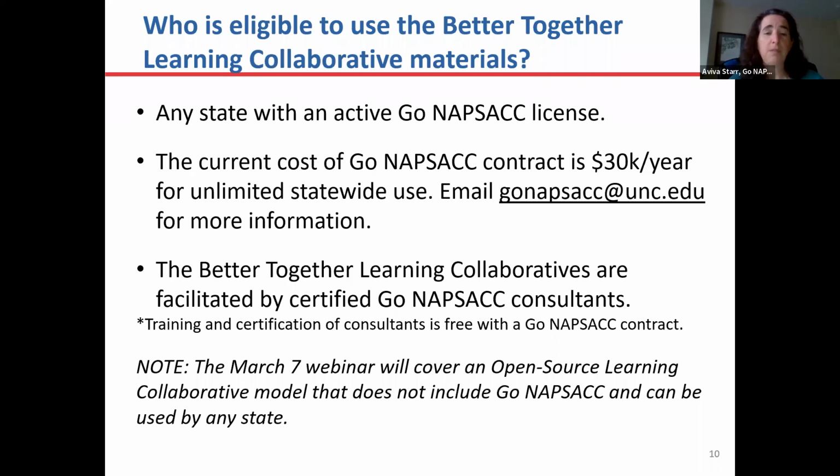As such, the people leading the Better Together Learning Collaboratives need to be certified Go NAPSACC consultants. That means they are aware of the resources and the technical use of the platform and therefore are able to support those providers. Becoming certified as a Go NAPSACC consultant is a simple process. There's a 3-hour training, and part of your contract includes the training of your consultants and the support of the consultants as they work with the providers. For states that aren't Go NAPSACC contracted, Caliste can talk a little bit more about the open source resources.